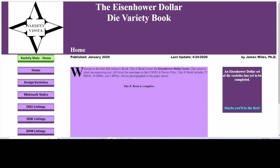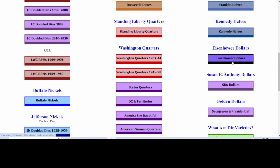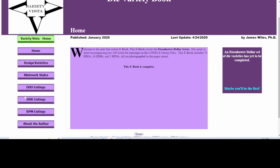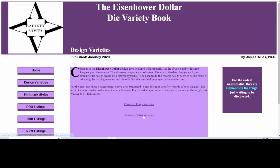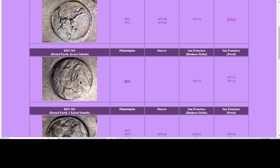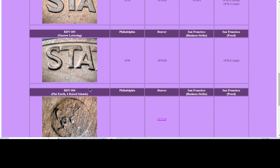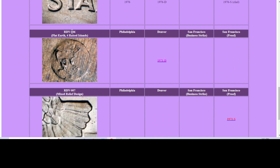The next site is Variety Vista, and if you go to Variety Vista Home, you'll scroll down to Eisenhower dollars, and it'll have a bunch of references: RPMs, the double dies versus double die reverses that are listed. The design varieties are a good place to get started in understanding the different design varieties, and of course, the Friendly Eagle being this RDV 006.